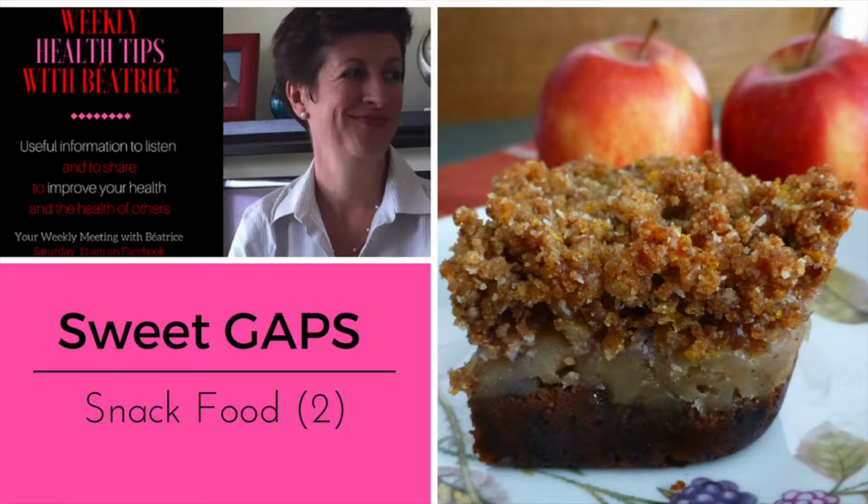So last week I talked to you about GAPS snack food, and I insisted on salty snacks, which I think are the most interesting. But today, to please most of my patients and kids, I'm going to talk about sweet GAPS snack food. There are a bunch of those that you can prepare for yourself or for your children. Examples: apples and almond butter, or any other butter that you can eat. I find that a very tasty and healthy snack.